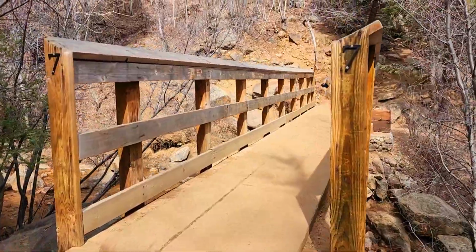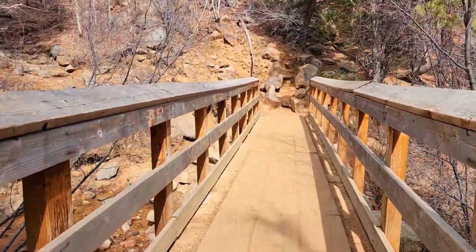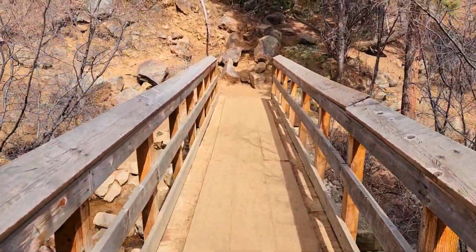Woo! We did a thing, guys. We did a thing. Bridge number 7. This hike was not hard whatsoever. But it's fun to actually hit all 7 bridges, and it's been a really fun adventure, and it's absolutely pretty. Look at this.